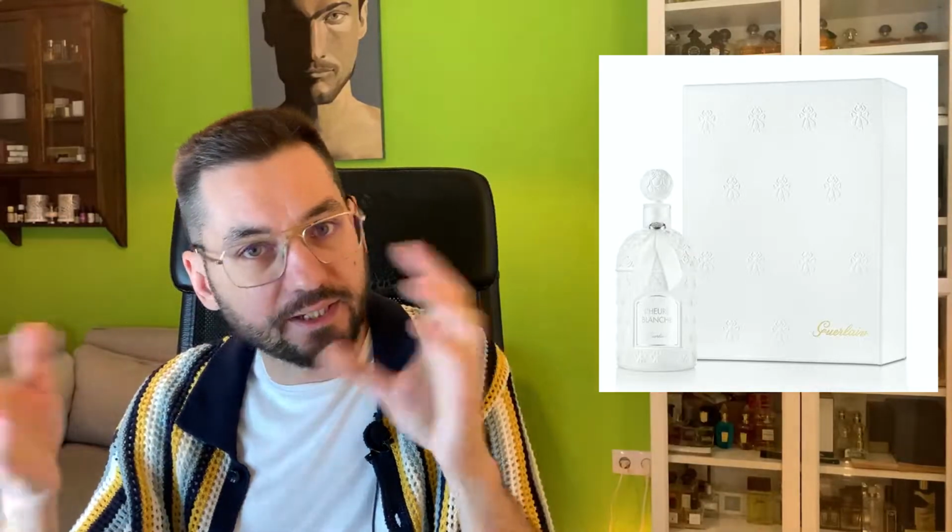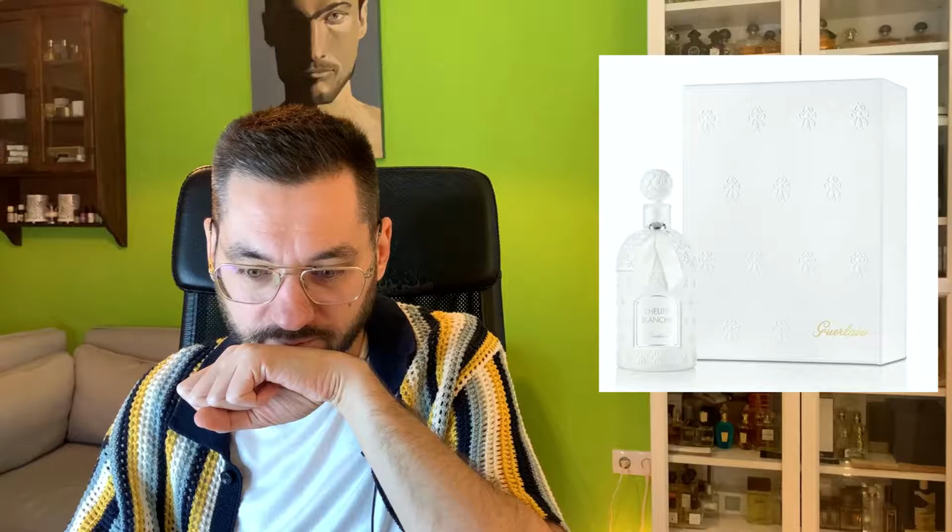And this biscuit ambery vibe. It's good. It's very much akin to Aqua Allegoria, the whole line. I mean, this could have been an Aqua Allegoria for sure. Okay, we need to let this settle a bit more. Oh, on the blotter you get some minty vibes also. Very interesting. Okay, now on to Kadine.